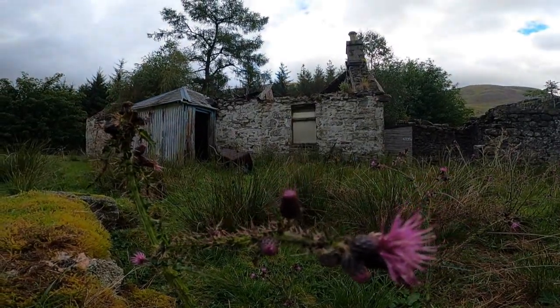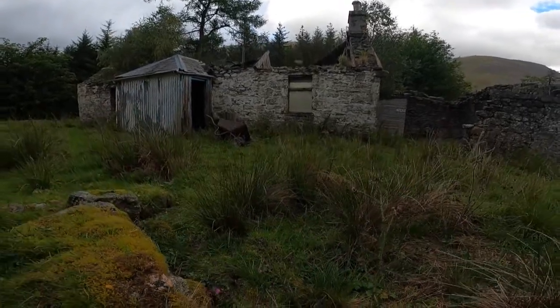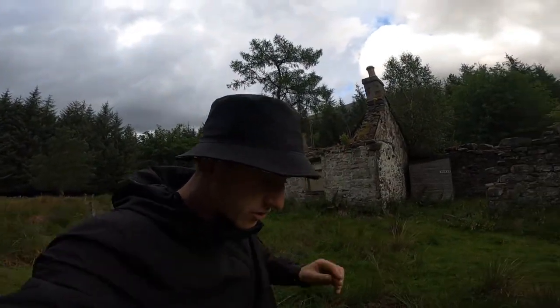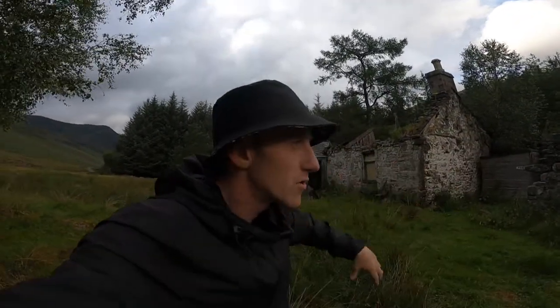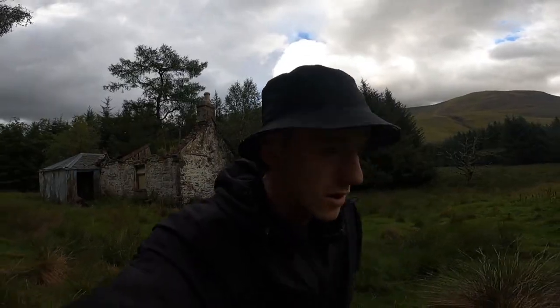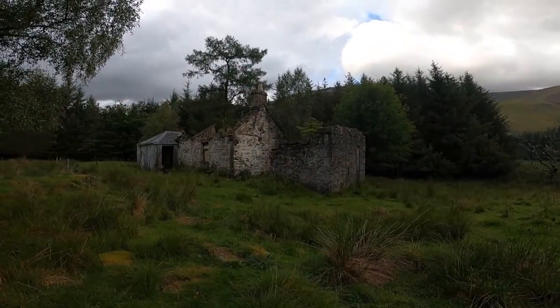Check that out, folks. Real Scotland. The thistle with a wild abandoned house in the background, and then I'm honestly in a cloud of midges. See, often in nature in Scotland, as soon as you stop, that's when all the midges come and surround you. But if you just keep moving, you can actually avoid them most of the time. But here we are, we're heading out of this incredible site.